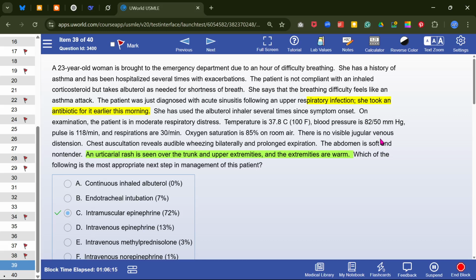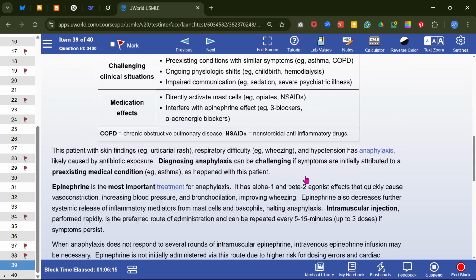Problem starts after taking antibiotics, and he has an urticarial rash. Looks like anaphylaxis. So this patient with skin findings, urticarial rash, respiratory difficulty, wheezing, hypotension, has anaphylaxis caused by antibiotic exposure. Diagnosing anaphylaxis can be challenging if symptoms are initially attributed to a pre-existing medical condition, asthma, as happened with the patient. Epinephrine is the most important treatment for anaphylaxis.